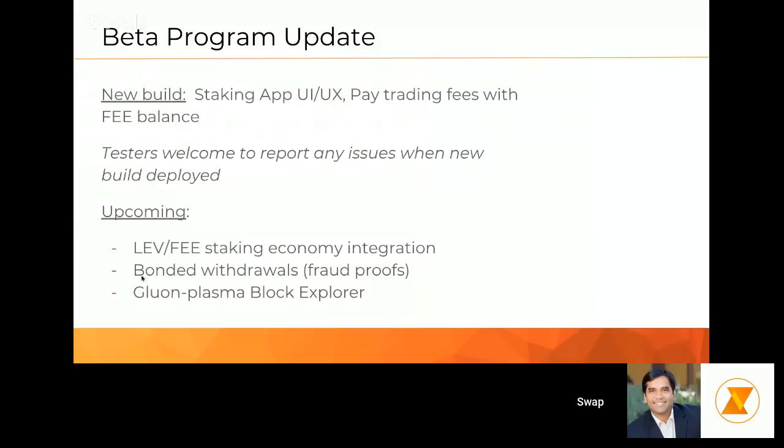And then the final part of the Glue on Plasma development that we are finishing up is the bonded withdrawals, which facilitate these fraud proofs in order to make the whole Plasma trading fully trustless. So that's arguably the most important part of it. Even though everything is trading and working fine within the Glue on Plasma sidechain, it's all for naught if there isn't the proper trustless implementation, which relies upon the fraud proofs. So that's going to be exciting once we reach that point. So once these builds are released on Monday, we expect a lot of things to be tested, and then we'll be hitting these next points in the coming 1 to 2 weeks as well.